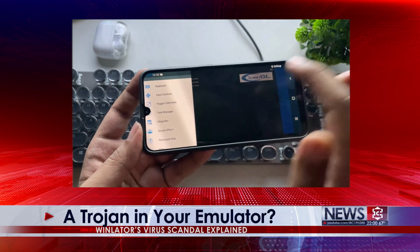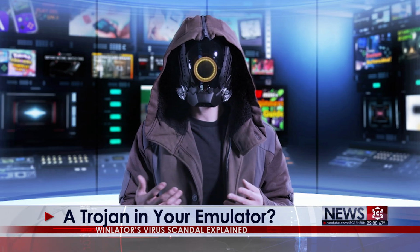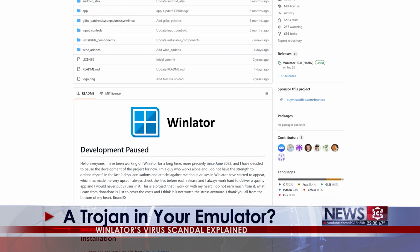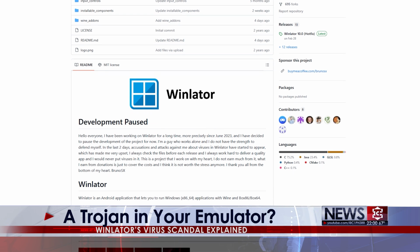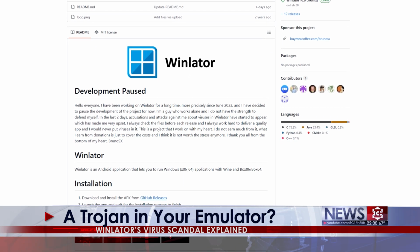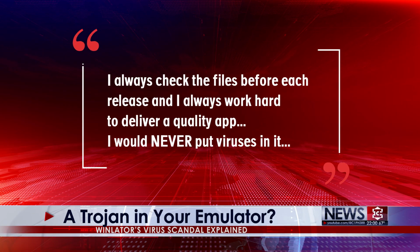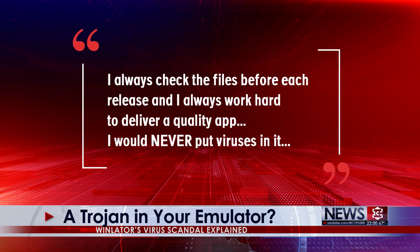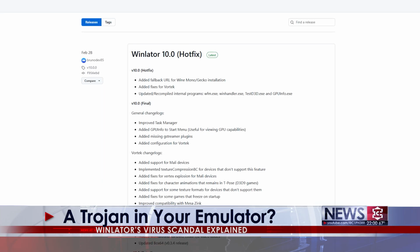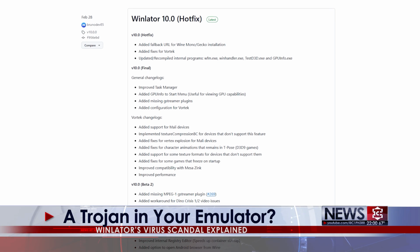The discovery of the virus led to significant backlash from the community. Users expressed concerns over the security of their devices and the integrity of the emulator. In response to the controversy and the personal attacks he received, Winlator's developer Bruno SX announced a pause in the emulator's development. He emphasized that the inclusion of the virus was unintentional and likely resulted from an infected development environment. Bruno SX has since released a hotfix for version 10.0 of Winlator, which includes recompiled internal programs to address the issue.